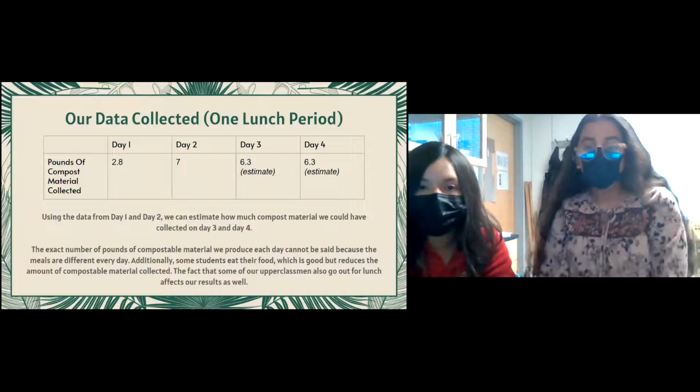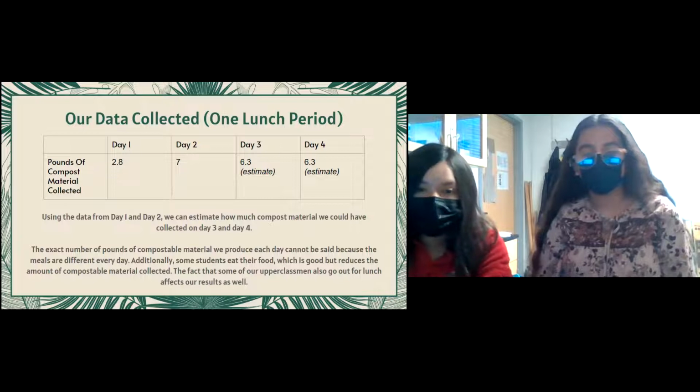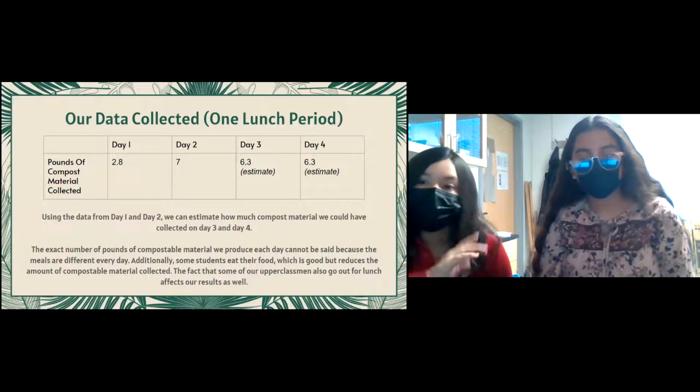Our data collected, this is for one lunch period. Using the data from day 1 and day 2, we can estimate how much compost material we could have collected on day 3 and day 4. Because of COVID, our teacher was out for a very long time, so we could only compost for 2 days.